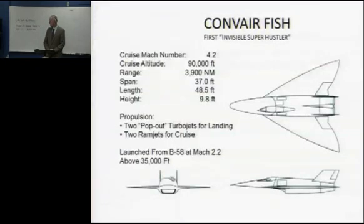This was one of the proposals considered before they decided on the A-12. This was Convair's proposal, which was actually planned to go faster and higher than the A-12 or the SR-71. The problem was it had to be launched at Mach 2.2 to make it work. So they had a scheme to carry it below a B-58 bomber. Like the X-15. Yeah, similar. But it had to get up to Mach 2.2 to make the ramjet engines work. So it took a whole lot of support and it was impractical.